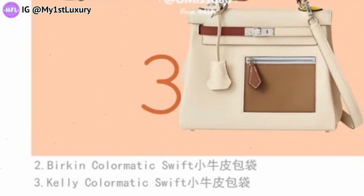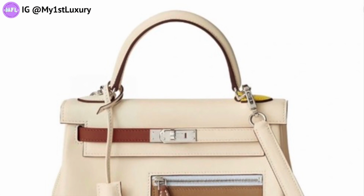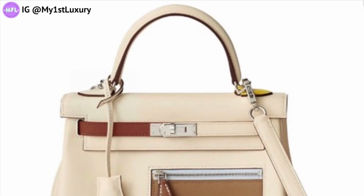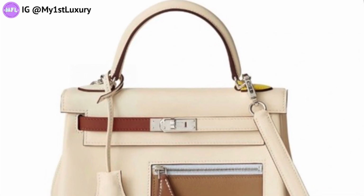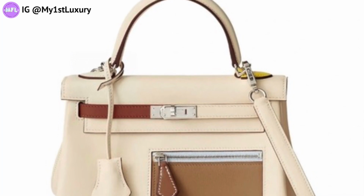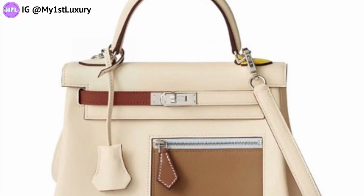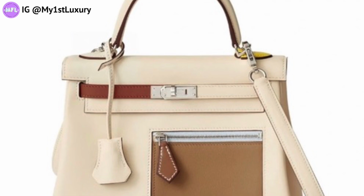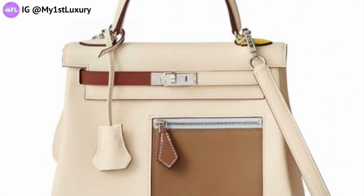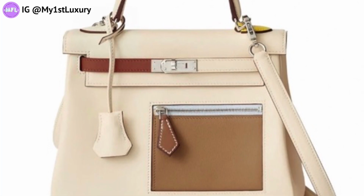This is the Birkin and Kelly Colormatic. I mean, the name kind of gave away a lot already, and this is a detailed photo of what the Colormatic Kelly going to look like. You can see that there are a lot of color blocking elements in here. You can see that the color of the strap are two-tone. There's a front pocket that has a little zipper compartment, which is very cute, and it's also displayed in a different form of color. The zipper pull is also a different color than the pocket itself, and if you pay close attention, you can see that the base of the top handle are also 2 colors.